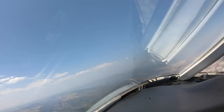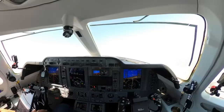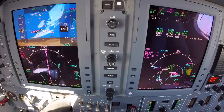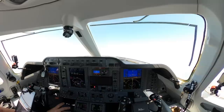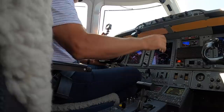Contact Eagle Tower, 119.8. 119.8, we'll see you, 4668. Foothills 948, cross Quandary at or above 14,000, cleared for the LDA approach Eagle Airport. Cross Quandary at or above 14,000, cleared for the LDA 25 at Eagle, Foothills 948. SkyWest 5334, we're at flight level 182, climbing to flight level 230. SkyWest 5334, Denver Center, climb and maintain flight level 260. Alright, 260, SkyWest 5334. 390 Golf Mike, climb to flight level 260, expect a short heading. Heading 260, 390 Golf Mike.